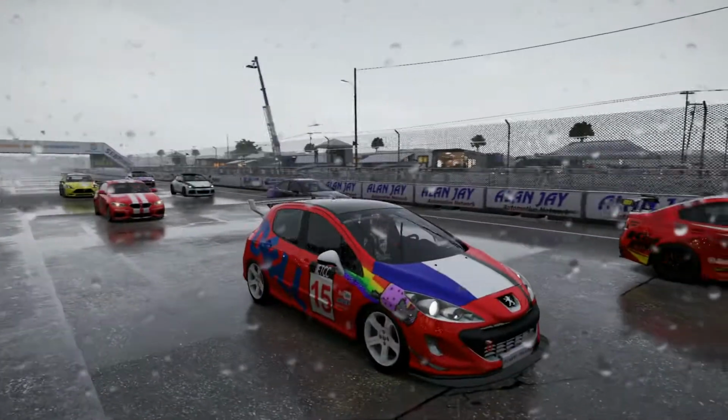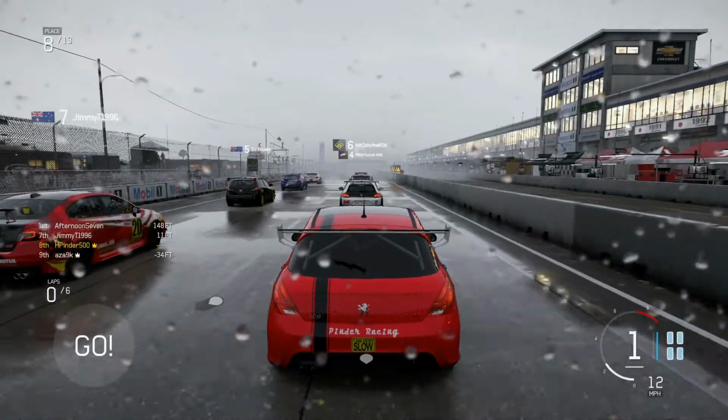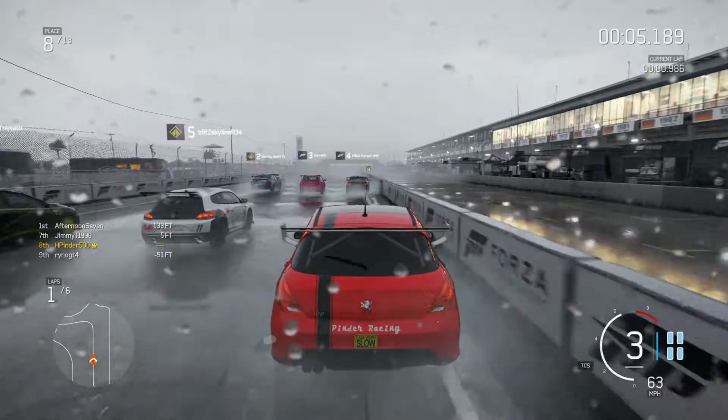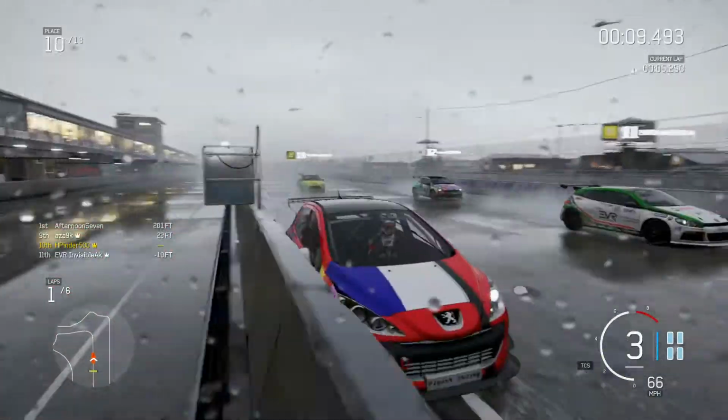As we go for the start of this race, no replay cameras this time, and away we go for the start, and it's a clean start so far. I'm going to go around to the outside this time, but I get into the puddle and it means I'm forced into the wall here.